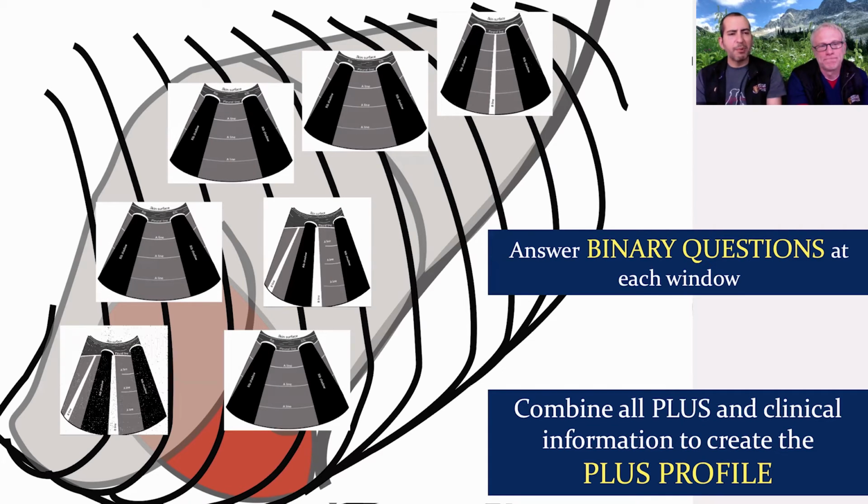All right, Dr. Boysen, let me put up this one for you here, because I see 1 B line on top there, then dry, dry, dry, a couple of B lines there, then nothing, and then a couple of B lines there. So at each window, this is considered dry. Absolutely. And that's why we're now creating that plus profile. We have to consider how many B lines there are at each window on a hemithorax and on both sides of the chest.